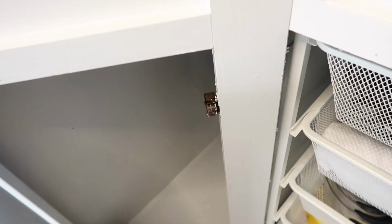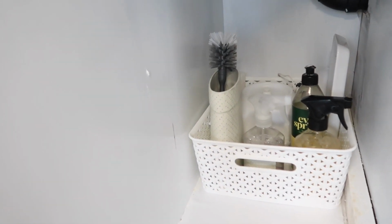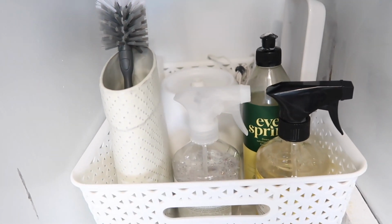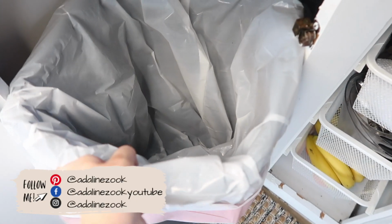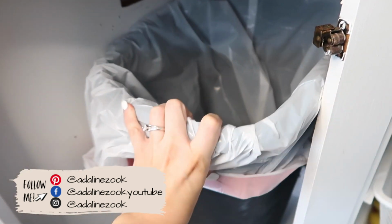All right, so in my last Q&A, I got a question on where I keep my trash can. So I keep my trash can in this cabinet, and I also keep my cleaning supplies in this cabinet. It's behind the trash can, and it works out great. I also throw like Walmart bags in the back of there sometimes just to store them for whatever I need them for.